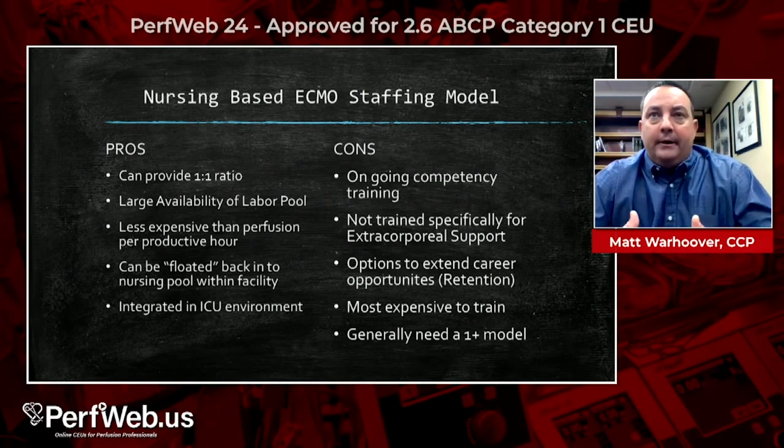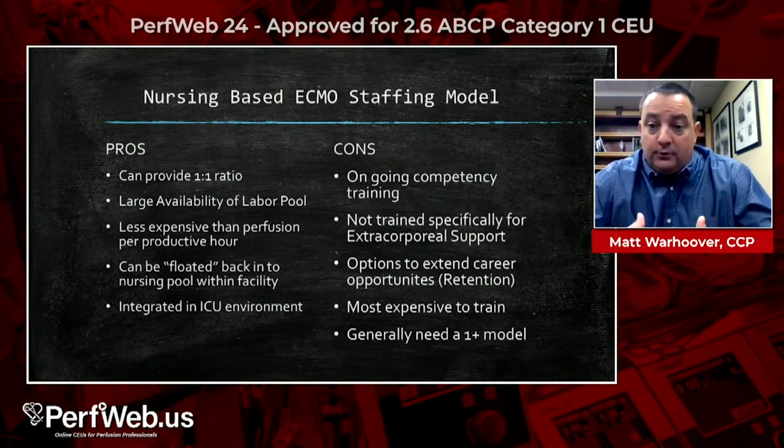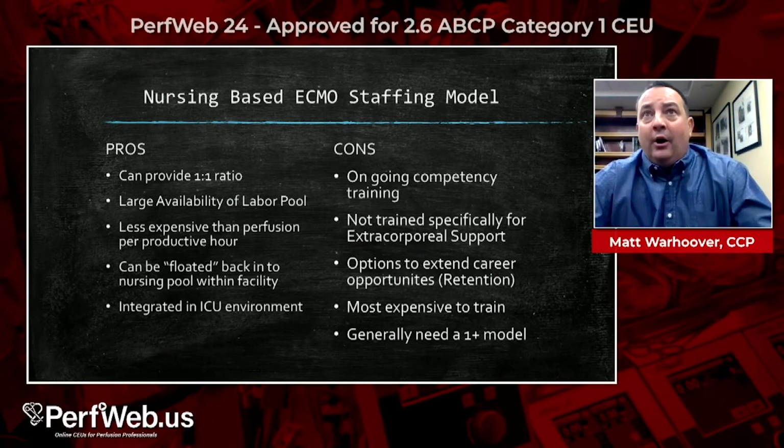Getting someone that didn't go to two years of perfusion school or a year of perfusion school to have the background, they don't fully understand fluid dynamics. But I tell you, some of the ECMO specialists that I work with and have worked with, I'll take them in an ECMO setting over a new graduate out of perfusion school, because you can't replace experience. So although I put this on the con side, I just want to preface that.